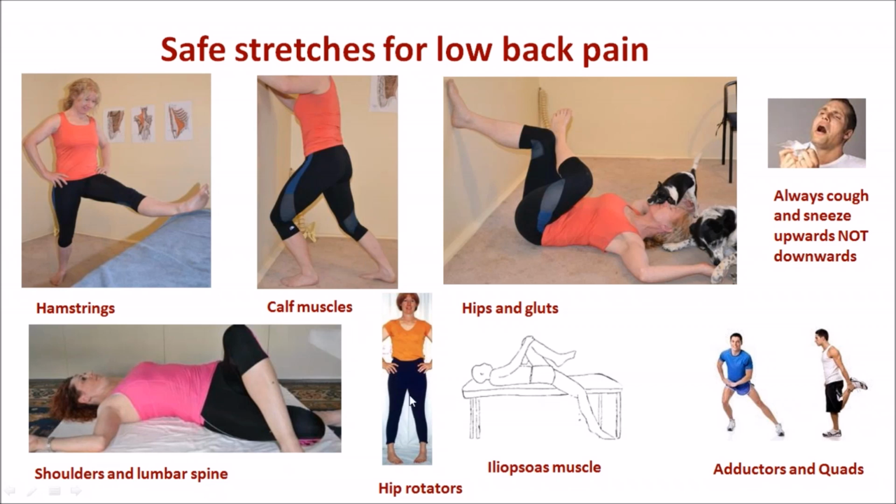This is a rotator stretch for the hip. Basically turn your toes in with your legs straight. This is a stretch for the hip flexor. As much as the picture looks easy, you do need to set this up correctly, and possibly you need some instruction on how to do that.